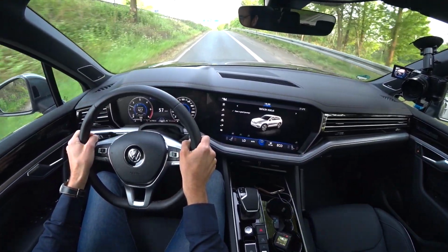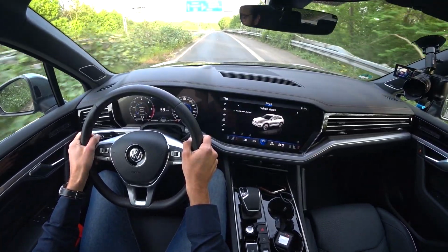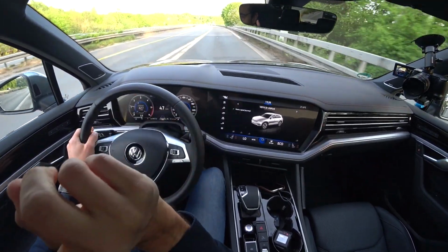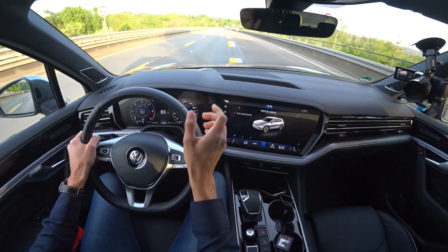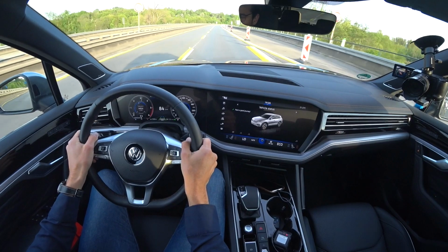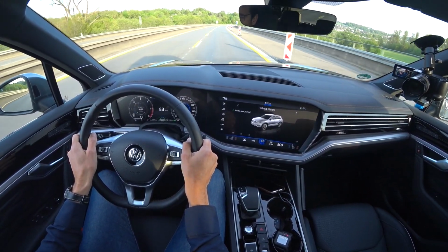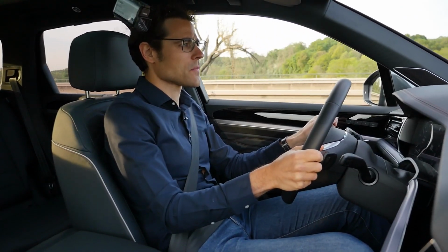And with this V8 you have the best power, less than 5 seconds is the acceleration figure. Now we have some 50 to 80. Let's go. And that's it already. That was almost 90 already. So you see, pretty much power, and even a decent sound. For a diesel, actually quite a nice sound as well.